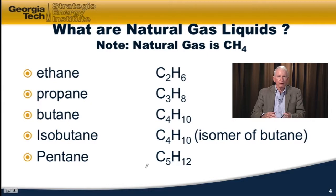Natural gas liquids are those gases and heavier hydrocarbons than CH4 that come out with natural gas. And if you pressurize the natural gas with natural gas liquids together, the natural gas liquids will form liquid droplets and you can separate it. So the liquids that come out with the natural gas are ethane, C2H6, propane, C3H8, butane, C4H10, isobutane, which turns out to have the same chemical formula, C4H10, but it's an isomer of butane. We won't deal with the chemistry of what an isomer is for now. And pentanes, which are C5H12. And pentanes actually come out at atmospheric temperature and pressure as liquids. All the rest of them actually come out as gas and don't liquefy until you pressurize them.